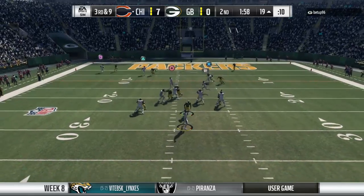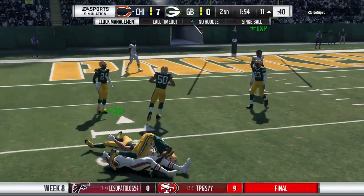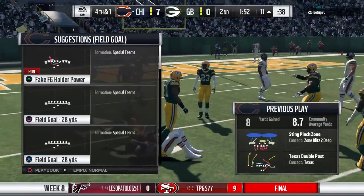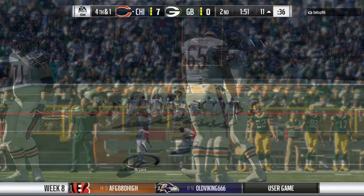From the gun, here's Cousins. He leaves this one for Howard. And he's brought down just outside of the 10 at the 11. Give him 8 on the play, and that's going to bring up a 4th down.